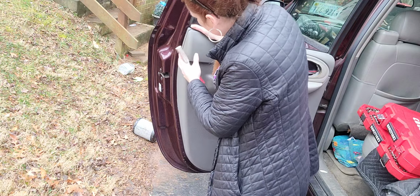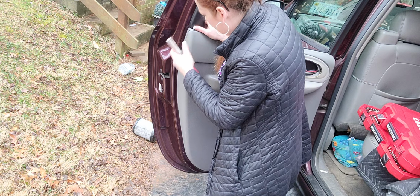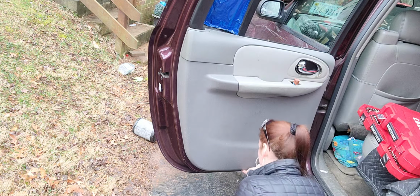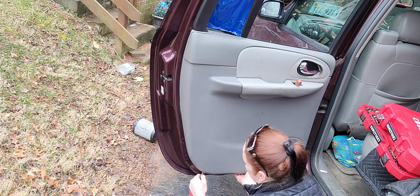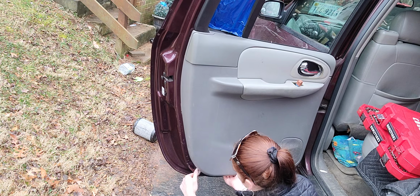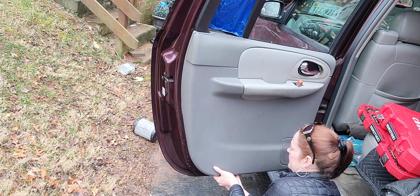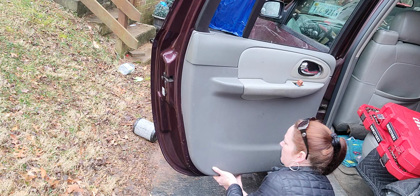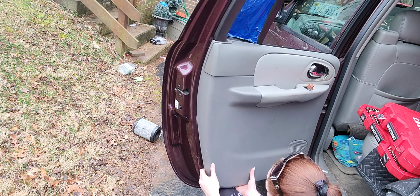Alright, so being that this has been pulled or something, you can see that one of the clippings is right there. On my Trailblazer, I typically start on the bottom, so I'm going to see if I have better success with that. Which there's one right here. So now that I feel it, and there's space. Oh, there we go. I'll work my way up. Use my knee.